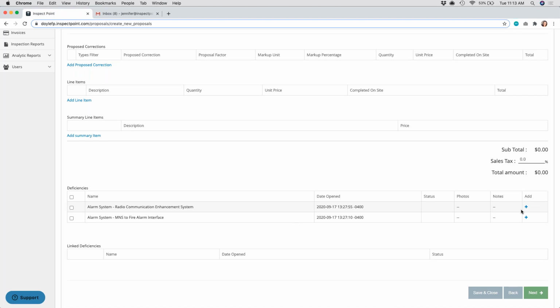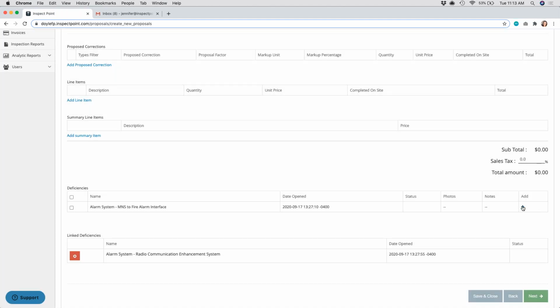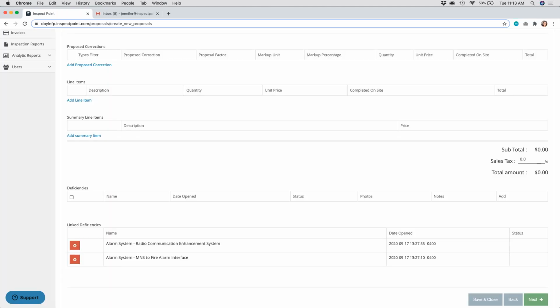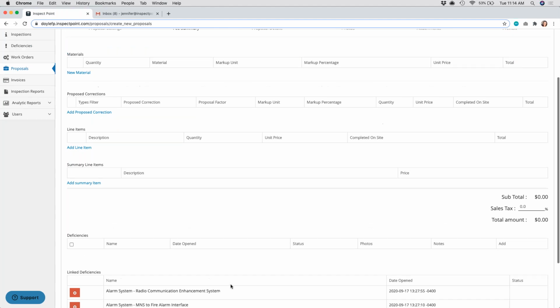So before I even do anything, I always recommend customers come in and link the proposal and the deficiency. They'll click onto that icon and link it. That's all it takes for that deficiency to be linked with this proposal. And I'm linking them with this proposal because I want these two deficiencies repaired in relation to that inspection, which is what I'm sending this proposal out for.